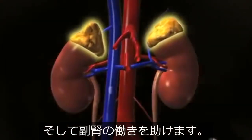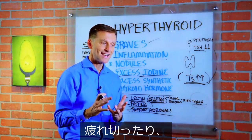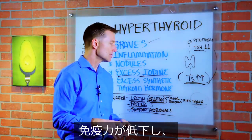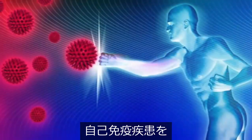And supporting the adrenals, because the adrenals are intimately involved with the immune system. And if you're run down, you're stressed out, your immune system is weakened, and it makes it very susceptible to developing an autoimmune condition.